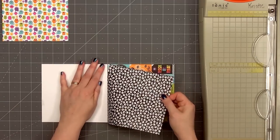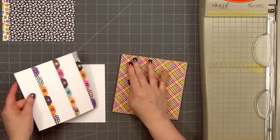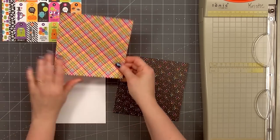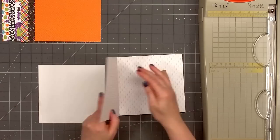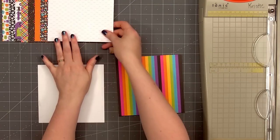I'm using this collection to make Halloween cards for the residents at a nearby retirement home. I only make cute Halloween cards, so Doodlebug is usually my first choice for paper collections.